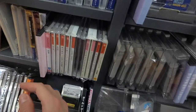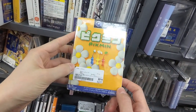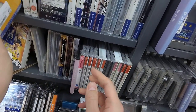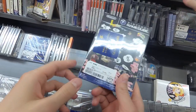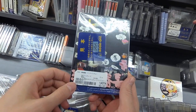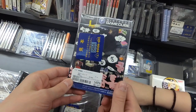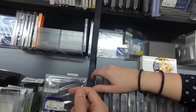Oh, and Pikmin. You ever play Pikmin? No, but I like it. And I like Little King Story, which is the same thing. Yeah, it's the same kind of thing. Oh, yeah, and Cubivore. Do you want to know how much Cubivore is in America? Go on. It's like $150. Here it is. It's $14. It's not a good game right now. It's fine. It's a fine game. Okay. I had fun with it.